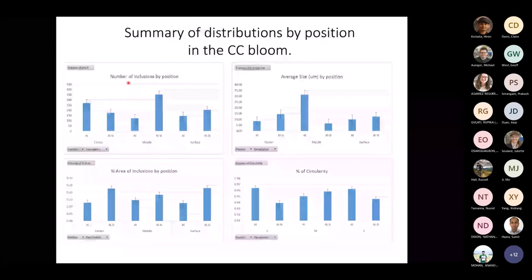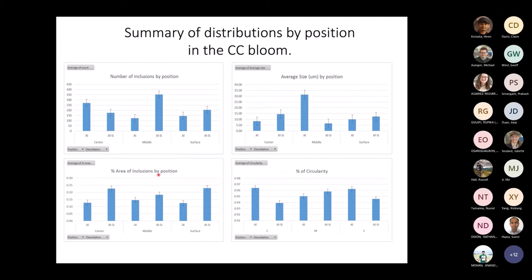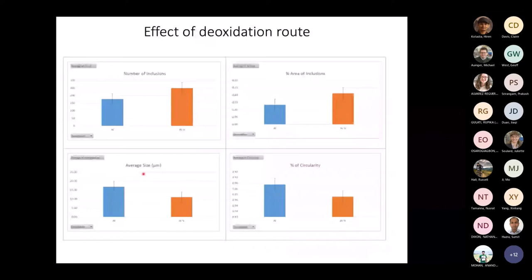So number of inclusions, average size of inclusions, aspect ratio, area of inclusions, and so on, all fairly standard treatment. But again, interesting to note how the position in the bloom influences the inclusion population. But then the focus of this research really was the effect of deoxidation route. So when it comes to removal of oxygen in liquid steel, we have a number of choices. One, the conventional one really, is to add deoxidizers like aluminium, manganese or silicon. And in this case, we looked at two different deoxidation routes.